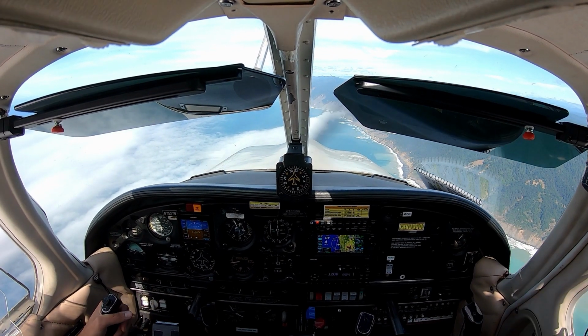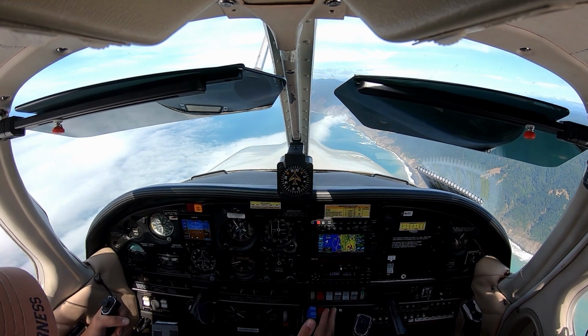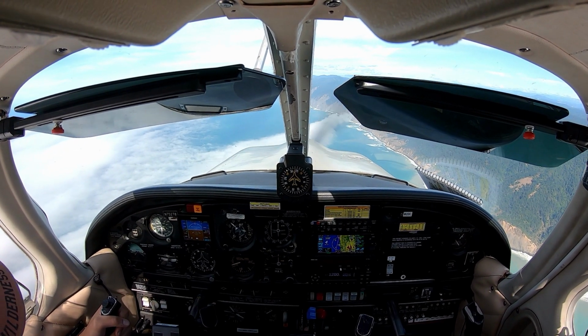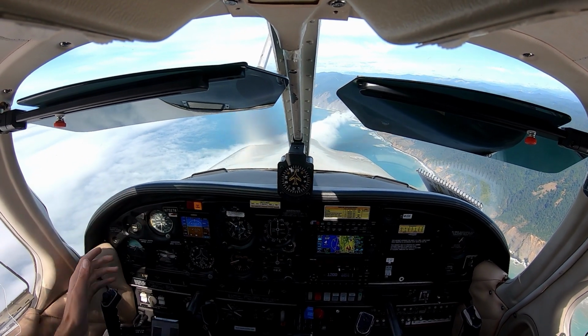All right, and we'll do the props a bit later. And props on short final again, just like usual. Make sure it's coming back to full rich. Below 3,000. And visual on the runway. We're just going to kind of come in a bit and then catch it.